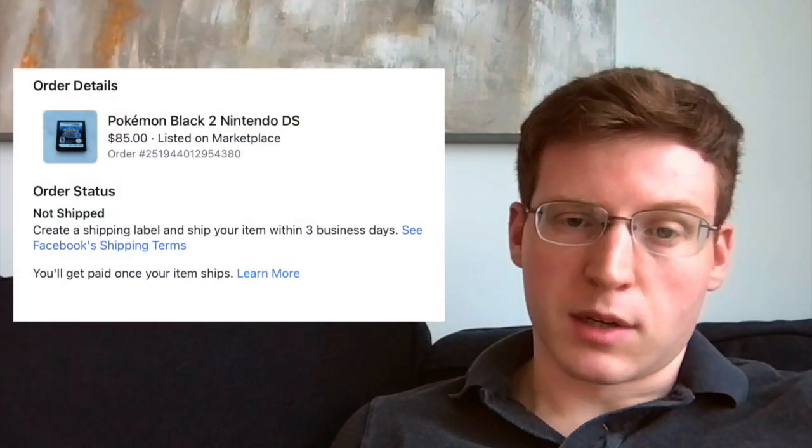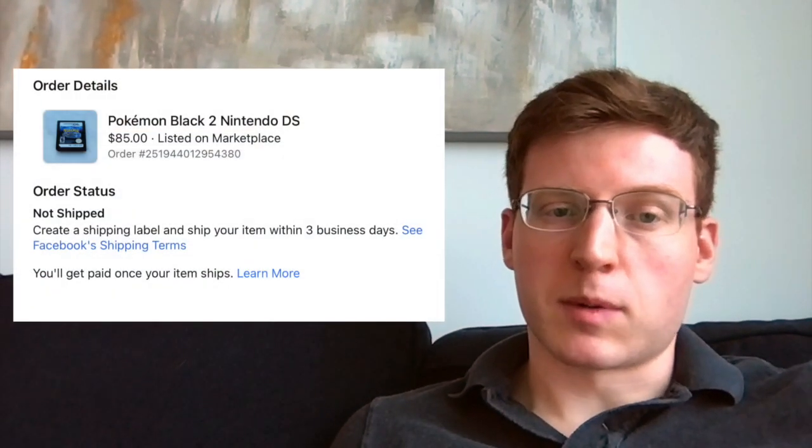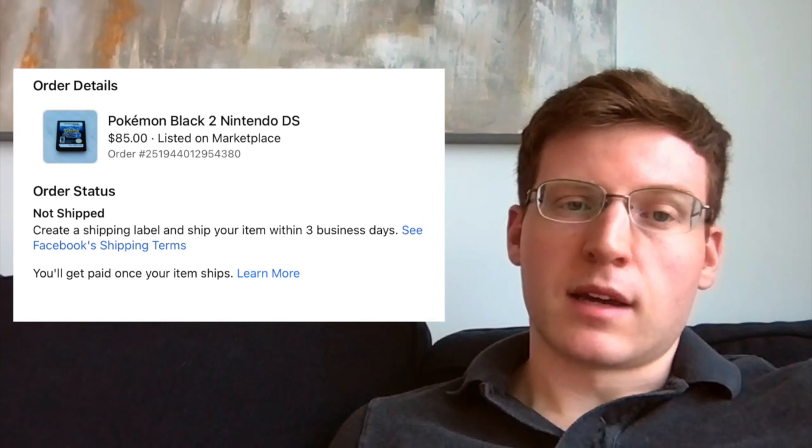This is the Pokemon Black 2 game. So I ended up paying this seller $80. He was asking $50. I paid him $80 to have all this shipped to me, knowing that I would recover my initial investment just off of that Pokemon game. And you can see I sold it here for $85 on Facebook Marketplace shipping. And then everything else is profit.